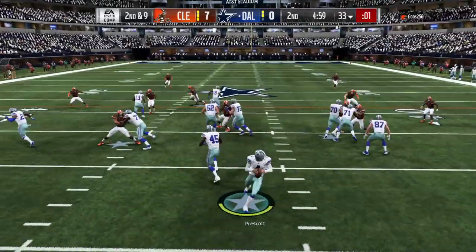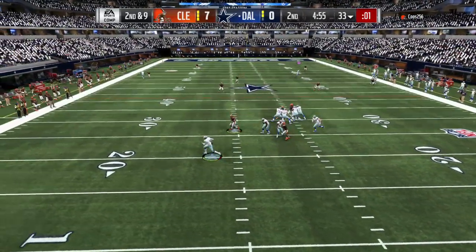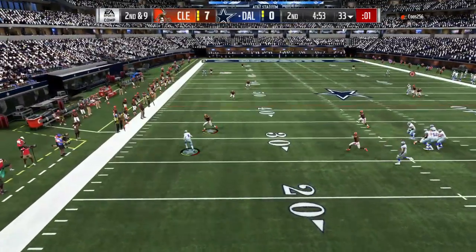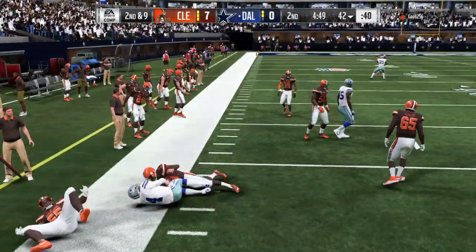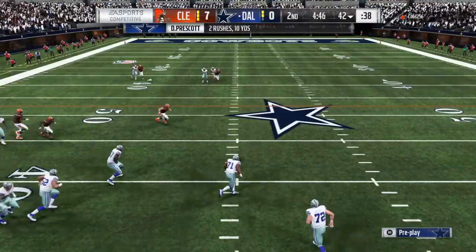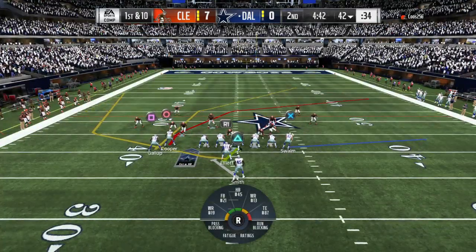Now Prescott. Forced out to his left. And to the 42-yard line here and brought down there. A good decision in the end to pull it and run. Gets him 9 yards and a first.